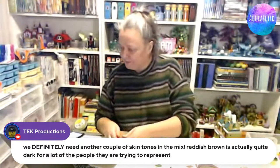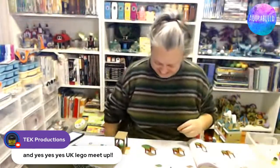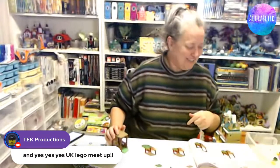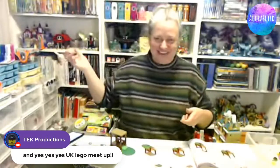So, yeah. Yes, UK Lego meetup. I know, it would be so cool. Be like, right, take me to the Lego stores. The last time I was in the UK, I ended up having to buy a second suitcase to take all the stuff I'd bought in London home. So I'll have to remember that this time. Put my small suitcase inside the big suitcase, have three changes of clothes, and just come back with Lego.